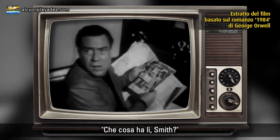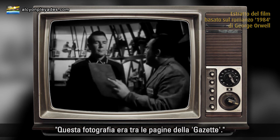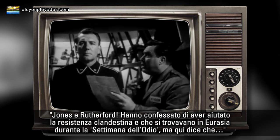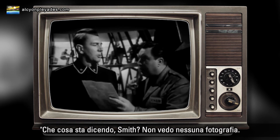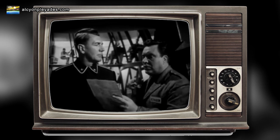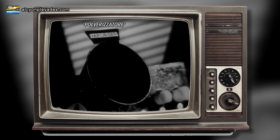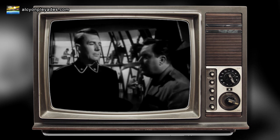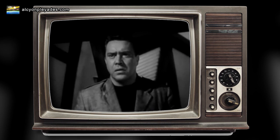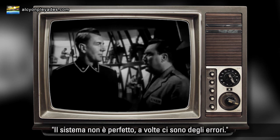What have you got there, Smith? This photograph was between the pages of the Gazette. What photograph? Jones and Rutherford. They confessed to aiding the underground and being in Eurasia during Hate Week. But here it says... What are you talking about, Smith? I don't see any photograph. No photograph of the traitors Jones and Rutherford exists, does it? No. The system is not perfect. Sometimes there are errors.